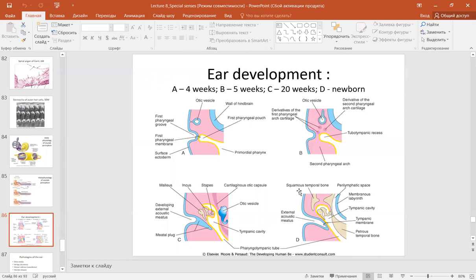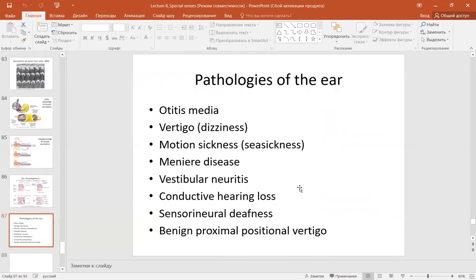The membrane of the first pharyngeal pouch is giving birth to the middle ear and ossicles, and the external acoustic meatus is derived from the first pharyngeal membranes. It's again a lot of terminology which you're supposed to be capable of using for the description of both the adult structure of the ear and the embryonal steps of the embryological development of the inner ear.